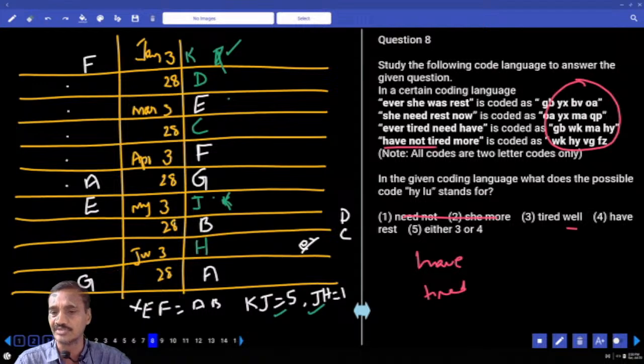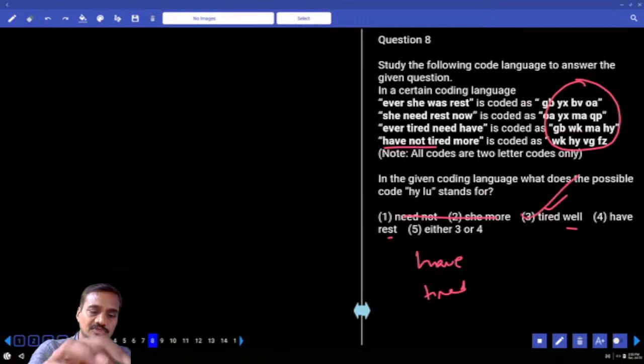As well is not given, it can be the code. And at the same time, rest is not given. Rest is here, isn't it? And rest is here. As rest is here, what can be your answer? Only 3. 8th one, only 3.